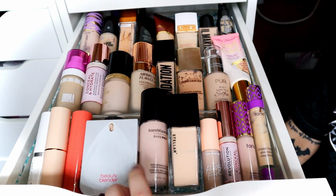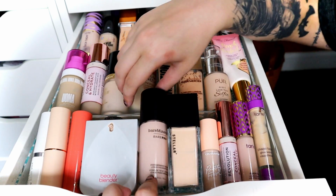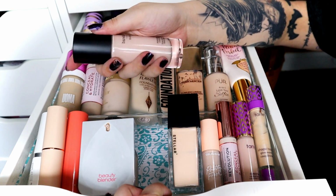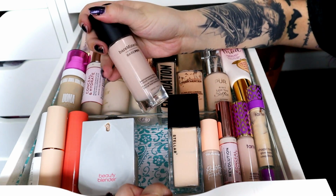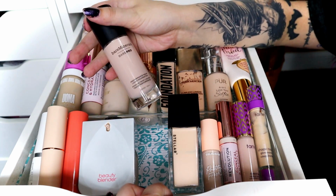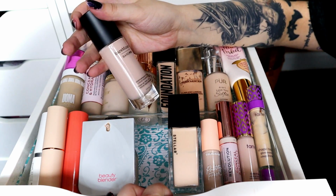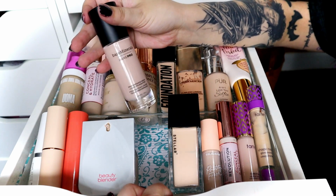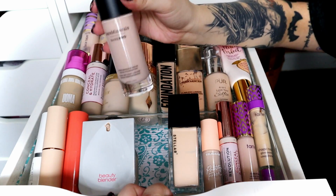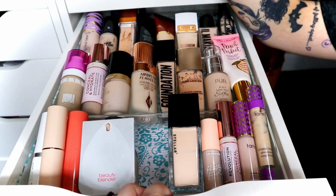I'm gonna get rid of the Bare Minerals one. I think I can give this to a friend. I got this because it's pinky based. I think I used it twice, but it's in porcelain 0.5. I got it from TJ Maxx and I just don't reach for it. I feel like it doesn't wear as well as I want it to. It says performance wear, but I don't think it wore that well, but I just love the pinky undertone. But I'm gonna part ways with it because it's full and I probably won't be able to use all of that.